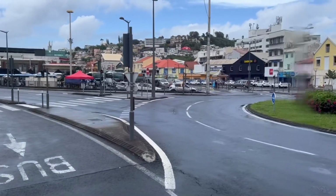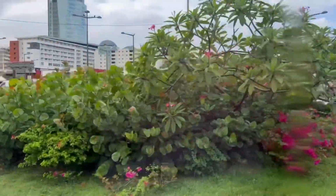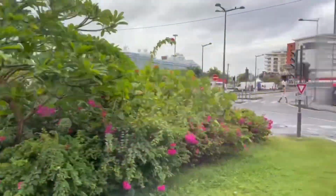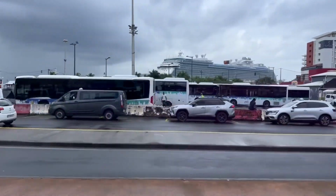Here are a few tips for Martinique and Guadeloupe, where we were yesterday. Martinique is part of France and the EU. You will find that not all vendors will accept US dollars, especially further away from the port area. So you may want some euros if you plan to do some shopping.